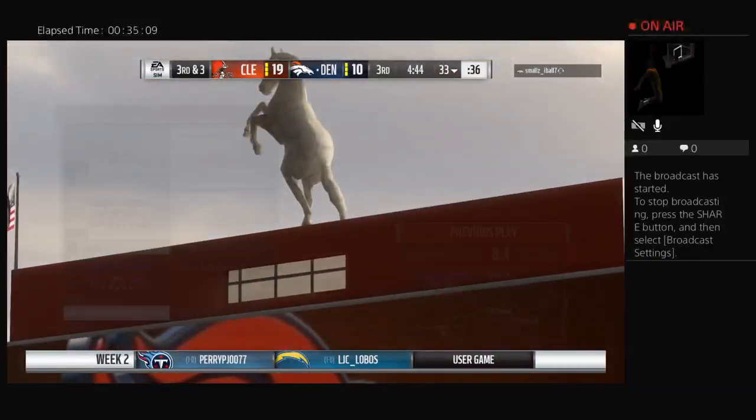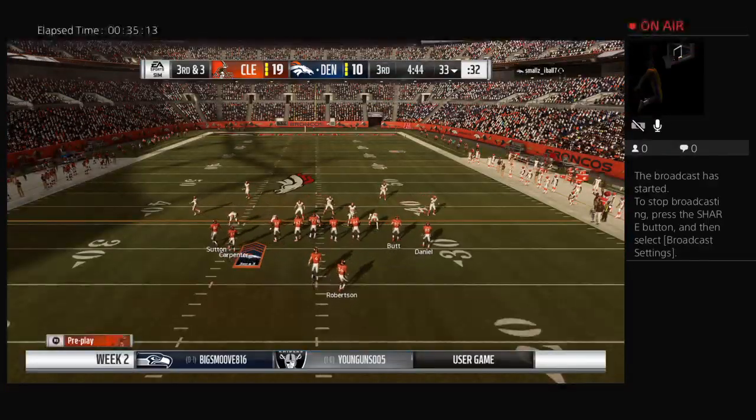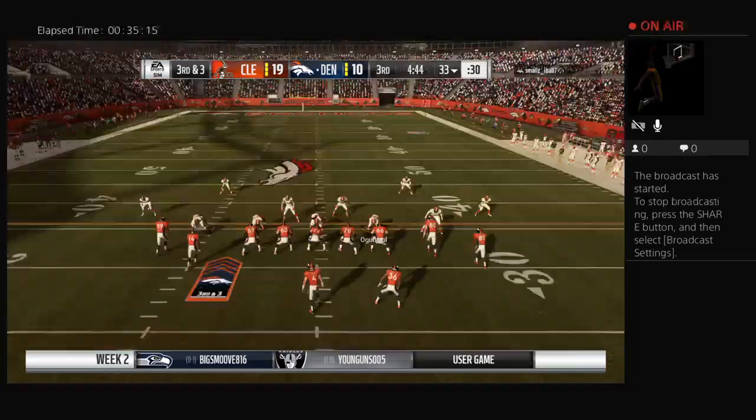Credit the secondary and credit the defensive game plan. They've been in his hip pocket all game long. They understood coming in that he was a big-time receiver.